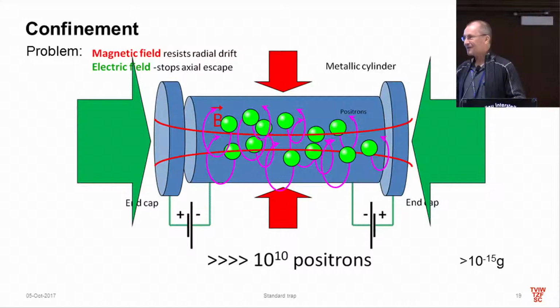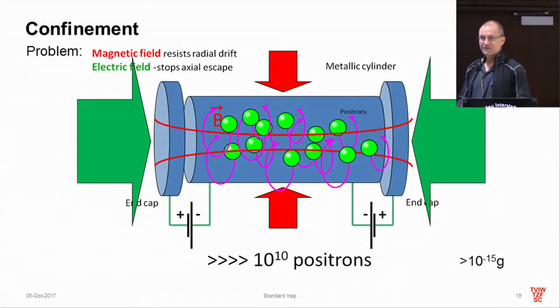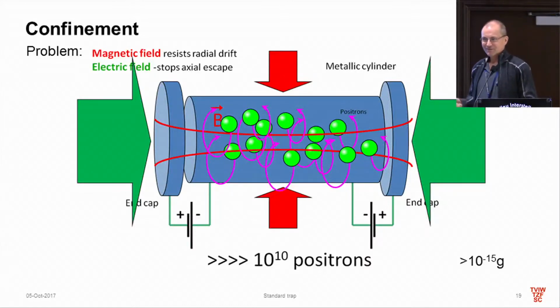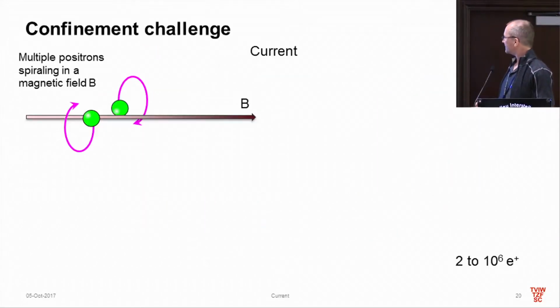To maintain that, you need a power supply, and that probably consumes more energy than is stored in those 1 billion positrons. This is not the way to go, because you can't squeeze any further than this. Very rapidly, you end up at hundreds of kilovolts to confine particles this way. And this will work whether you want to store positrons or electrons. So the cheap, easy way is to try to store electrons rather than positrons. That's what we try first, and then we'll try positrons next.